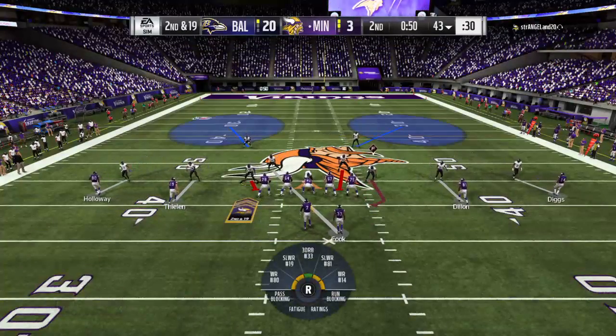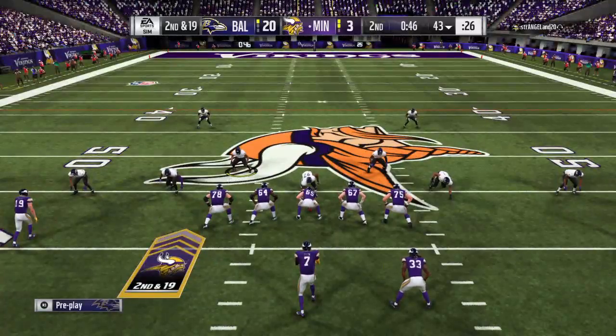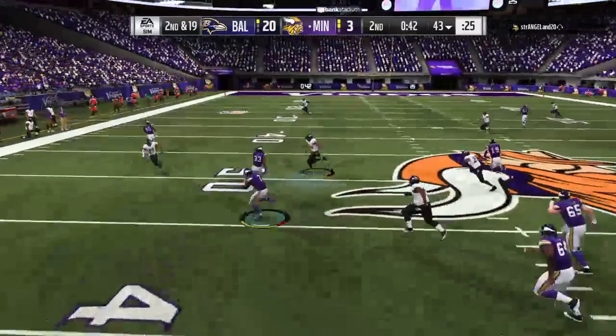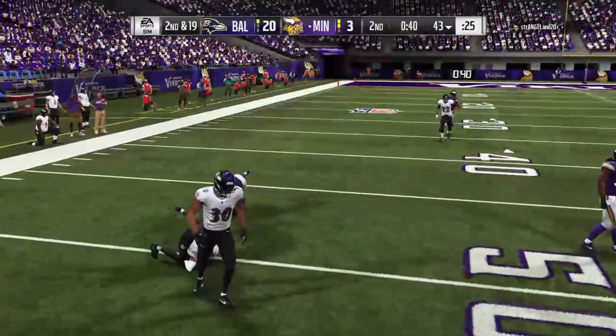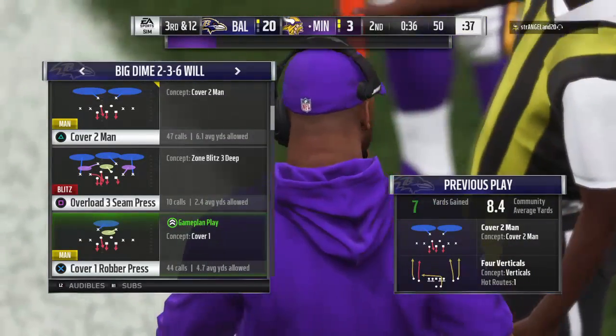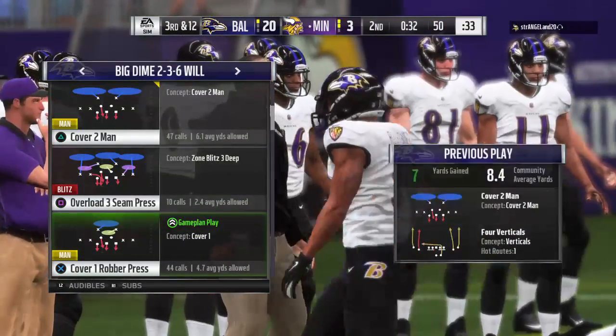This is 2nd and long. From the shotgun, he'll look to throw. Forced out to his left, and he'll get it out to midfield. Looks like, yeah, they'll spot it right at midfield at the 50. Give him 7 there on the tuck and run, and they're in better shape now for 3rd.